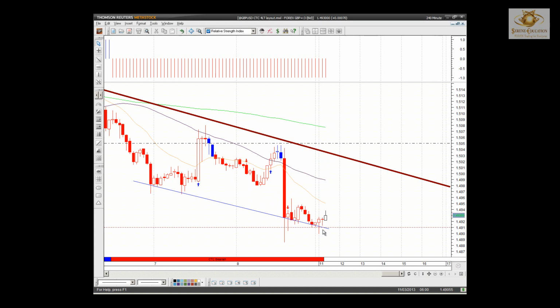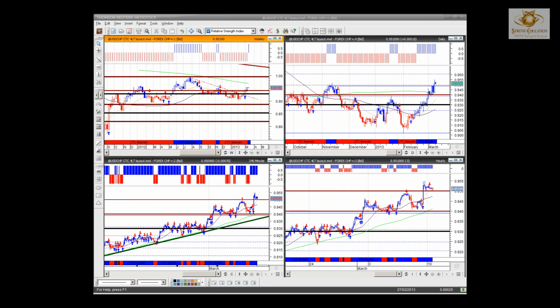Make an alert on your preferred trading broker platform. Get an alert signal close, ideally on an hourly or 4-hour in particular. 4-hour would be great. Close below this, and then we should be targeting that 148500 long term. On to the US dollar Swiss franc.